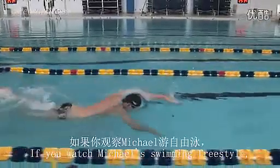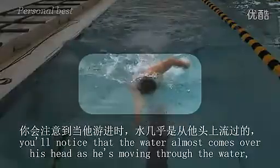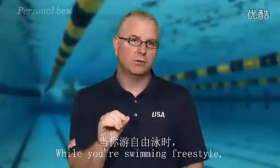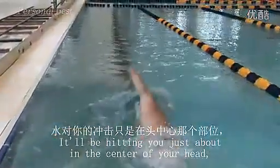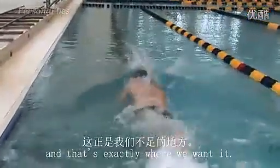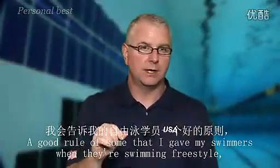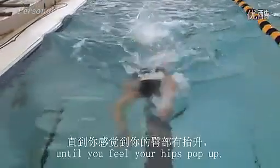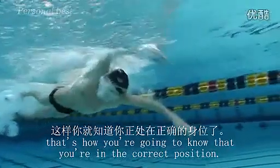If you watch Michael swimming freestyle, you'll notice that the water almost comes over his head as he's moving through the water, and that's a good key for you young swimmers out there. When you're swimming freestyle, you want the water to feel like it's coming over the top of your head. It won't be. It'll be hitting you just about in the center of your head, and that's exactly where we want it. A good rule of thumb that I give my swimmers when they're swimming freestyle is that you want to press your forehead down in the water until you feel your hips pop up. That's how you're going to know you're in the correct position.